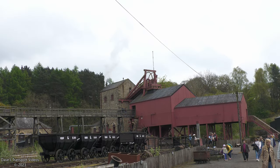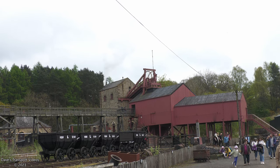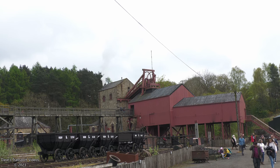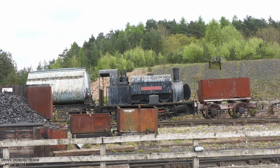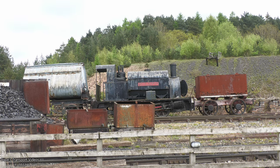Next up is the colliery, which boasts an impressive winding engine house. It's the sole survivor of the northern coalfield. On occasion it steams up and blows an ominous whistle, which can be heard echoing through the museum. The colliery also has a small railway yard, and inside the shed was a line of small engines that are used on occasion at the museum.